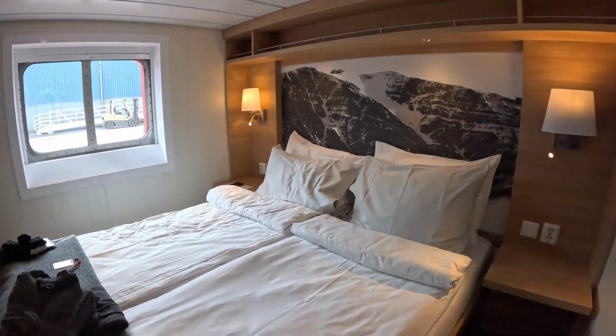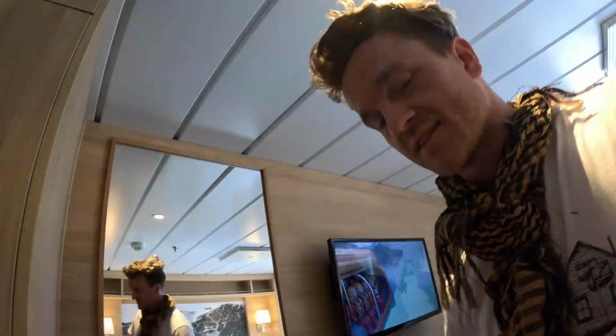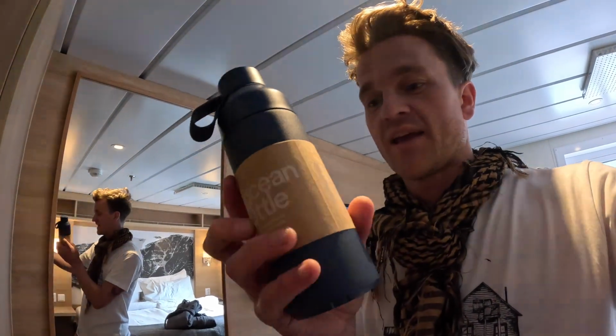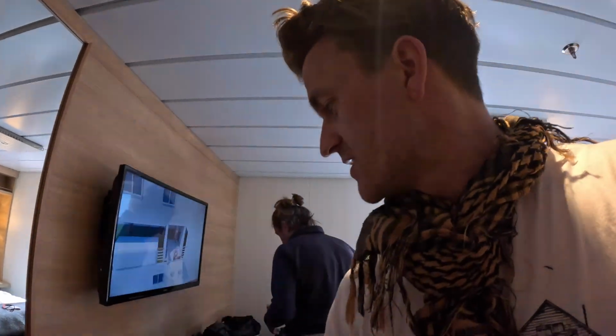So this is our cabin for the next 13 days. Simple, but it's got what we need. And then also they gave us these bottles, brand new, recyclable, that we can fill up. So let's get our jackets.